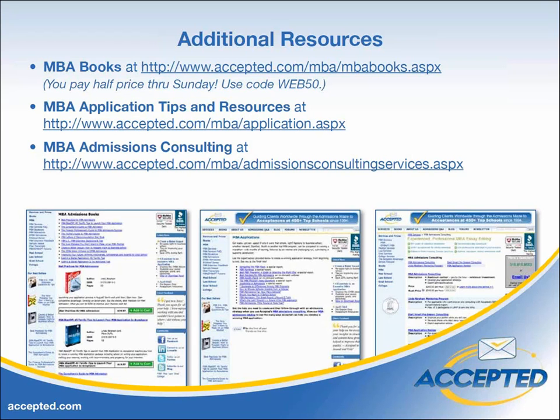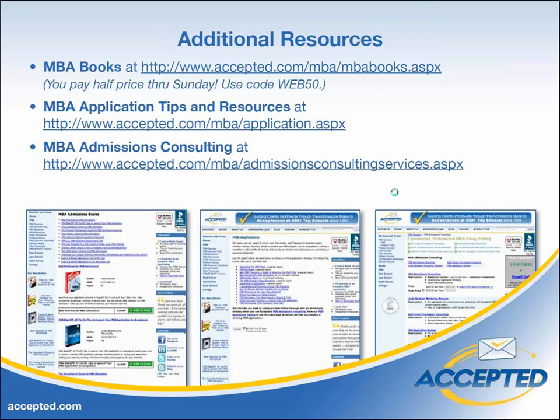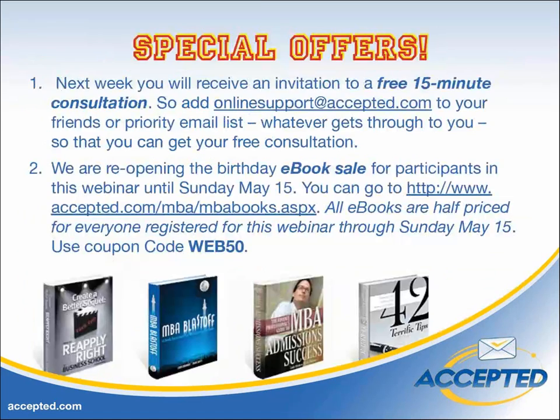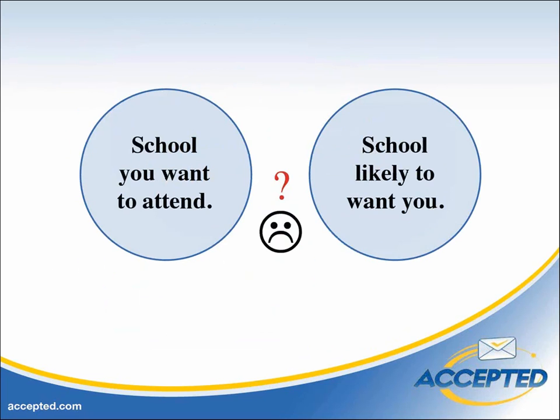There are three primary reasons for rejection, and the three can be combined. One, you applied to the wrong schools. You simply were not qualified. If you recall, the slide I had with the two circles where they did not intersect, that is what you have when you get rejected. The schools you want to attend and the schools likely to want you, there was no intersection. So perhaps you chose the schools poorly. I really don't mean to pick on you individually. There was a disconnect there.